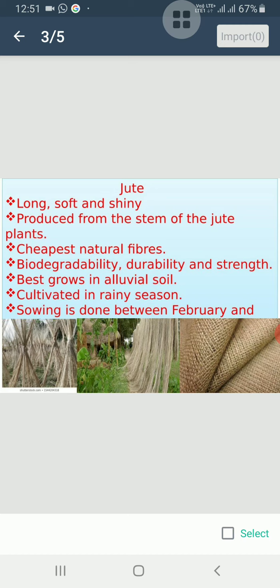Jute is the second most important fiber after cotton. This fiber is also woven into curtains, chair coverings, carpets, and backing for linoleum.